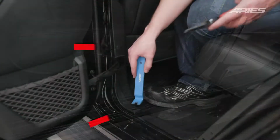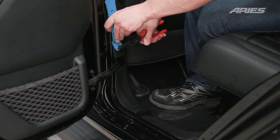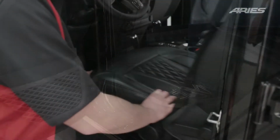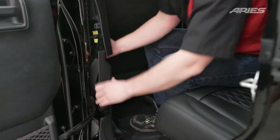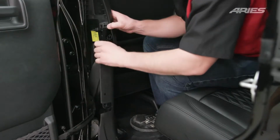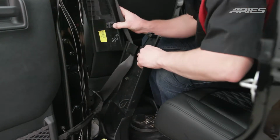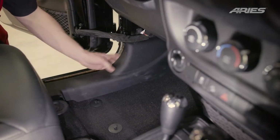Remove the 2 plastic fasteners located here behind the driver's seat in the same way. To remove this trim, it may be easier to move the driver's seat all the way to the front for better access. Gently pull down on the trim to dislodge, taking care not to damage any of the locking tabs. Move the driver's seat all the way to the rear to complete this process.